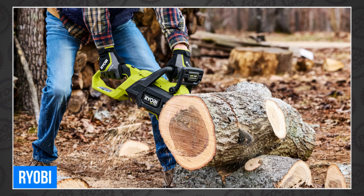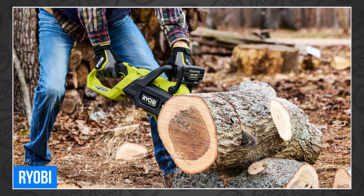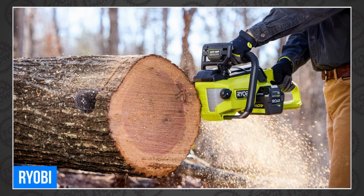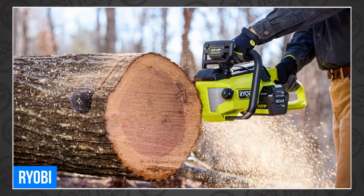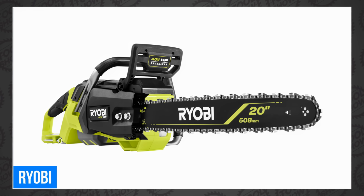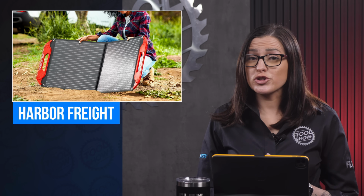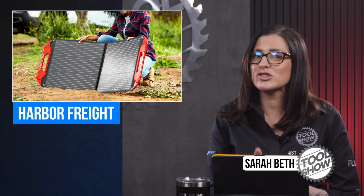They also announced a new RYOBI 40-volt HP brushless 16-inch chainsaw. This one they compared to a 40cc gas version, and it makes 60 cuts per charge of a 4 amp hour 40-volt battery. We don't have any more details or pricing yet on either 40-volt HP tool, but they're expected to arrive this summer.